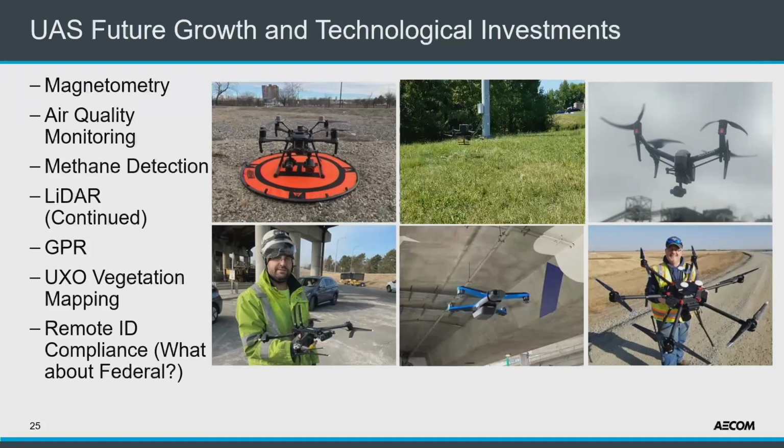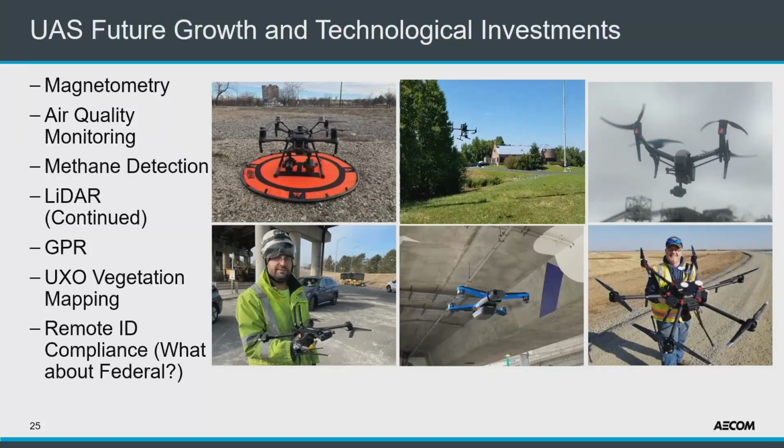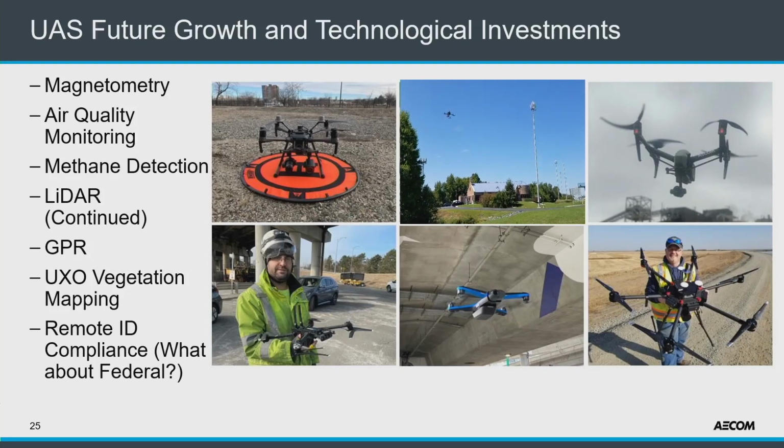Nope, forgot that, Heather. This is an M300 flying to do a pole assessment. You get an idea what that looks like, getting up to flight altitude to look at that asset.